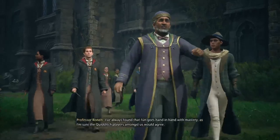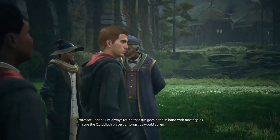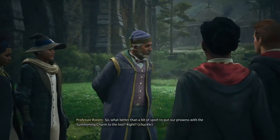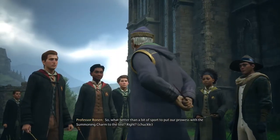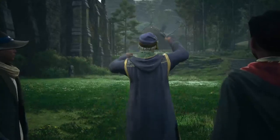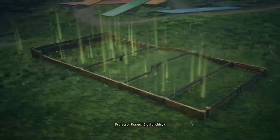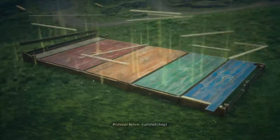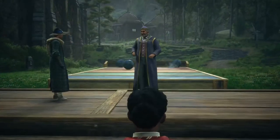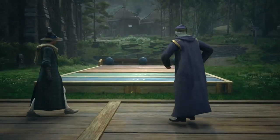I've always found that fun goes hand in hand with mastery, as I'm sure the Quidditch players amongst us would agree. So, what better than a bit of sport to put our prowess with the summoning charm to the test, right? So why don't we have our newest students start us off?